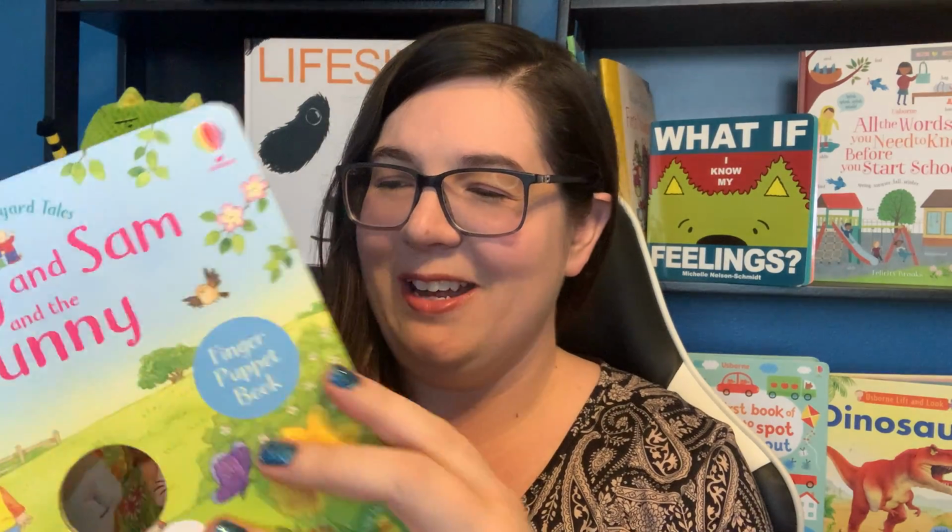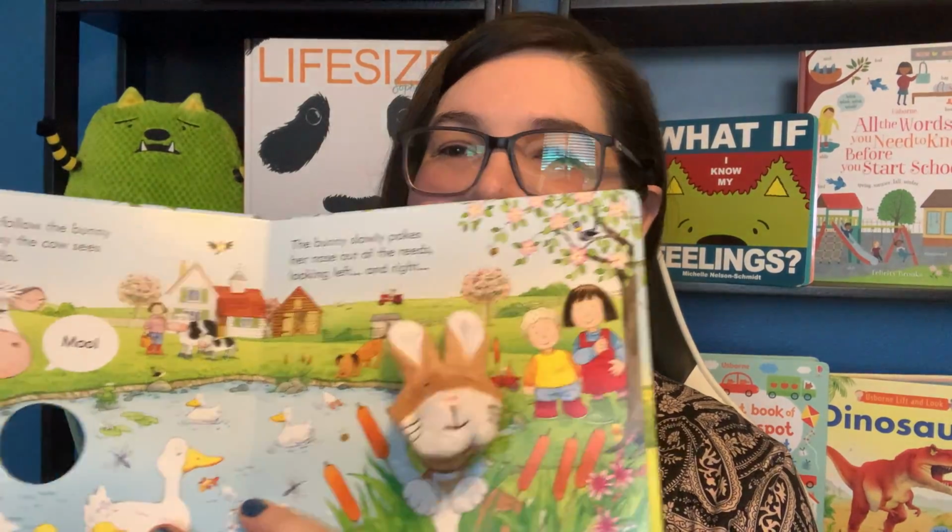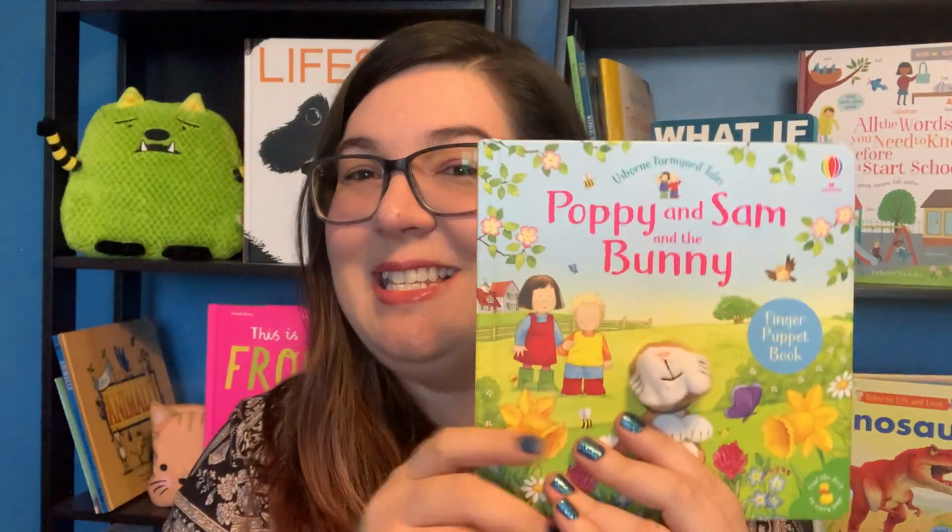Then we have this cute little Poppy and Sam bunny book, and it's a finger puppet. My daughter had one of these when she was little that she loved, and you just make the bunny do different little things. It says, the bunny slowly peeks her nose out of the reeds, looking left and right, and that is Poppy and Sam and the bunny.